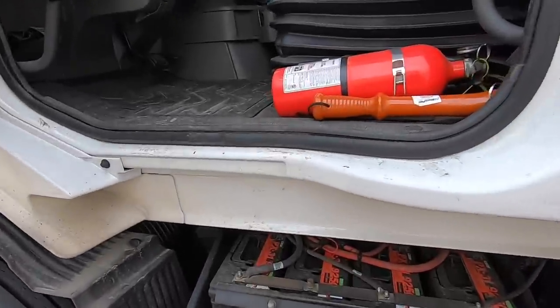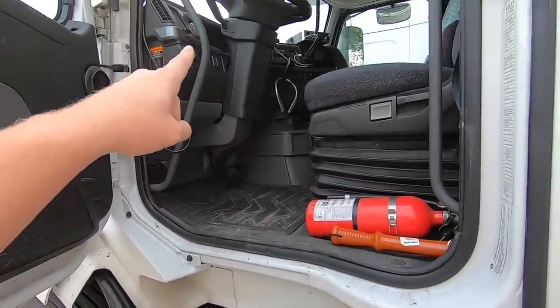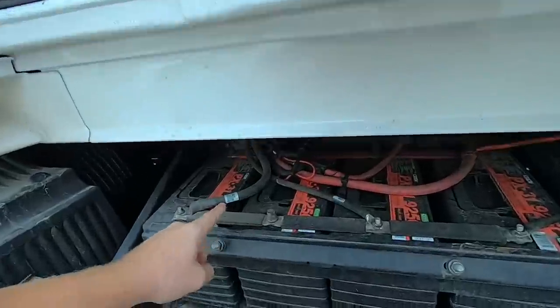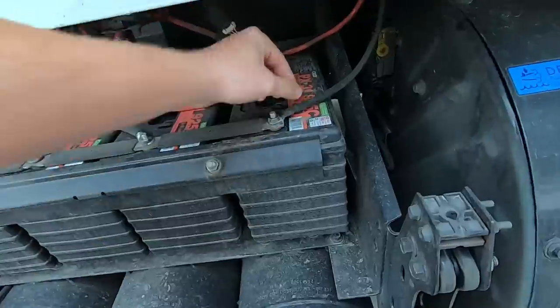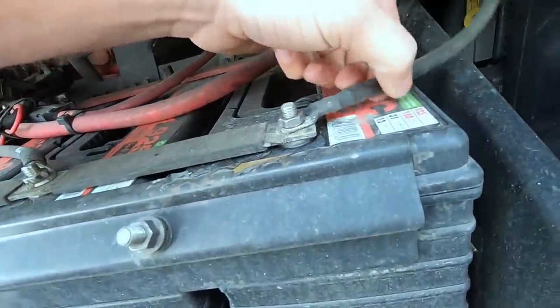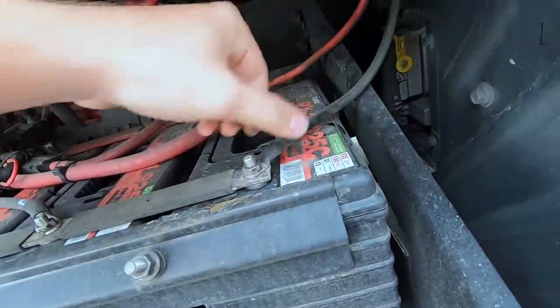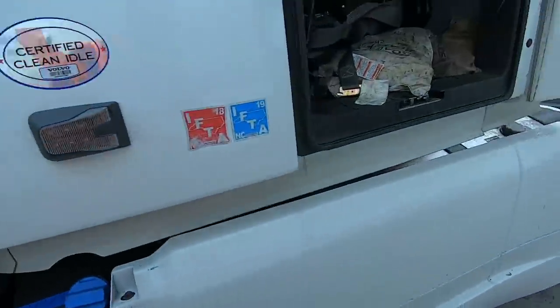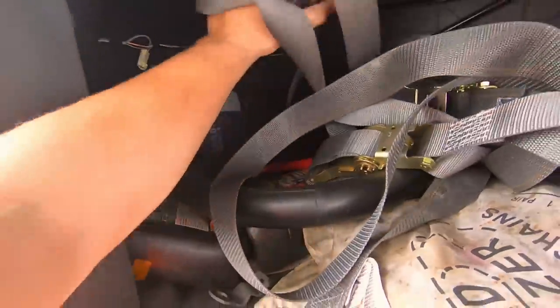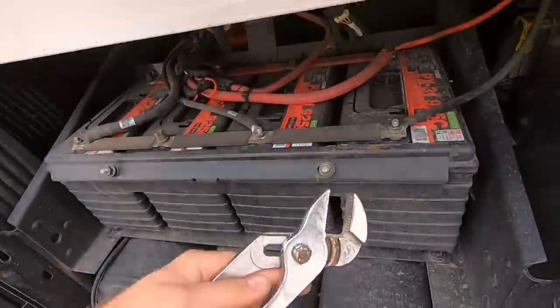So I think I just figured out my check engine light. If you guys remember, I had a check engine light and no codes are shown. I just popped this little cover right here, and I just noticed that this negative cable is loose. That could cause the check engine light 100%. So I'm gonna get some pliers. I got some pliers. I'm gonna tighten it and see if the check engine light is still there.